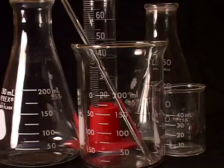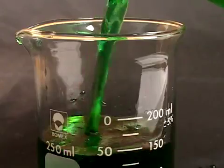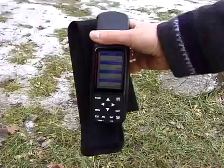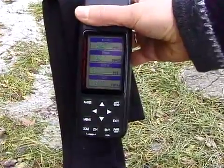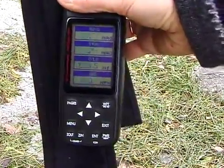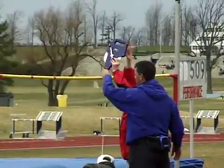In science, a wide variety of tools are used to measure different things. Some of these tools are quite simple, such as a beaker used to measure liquids, while other tools are quite complex, such as a global positioning system that uses satellite signals to measure distances and to pinpoint exact locations on Earth. Let's take a look at some of the ways you can measure things.